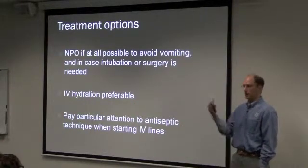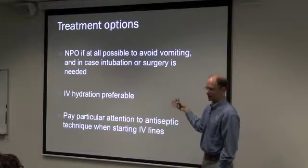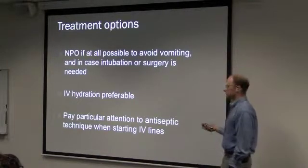Another fun drill you can do, again, is tip that table over, put one of your IV dummies on the other side, turn the lights out, don't give anybody a flashlight, and see who can start an IV in the almost dark, limited circumstances. Antiseptic technique is important.